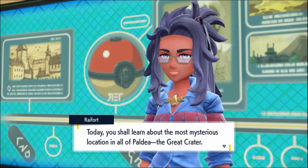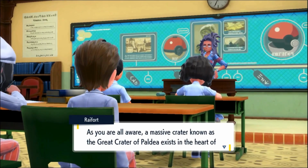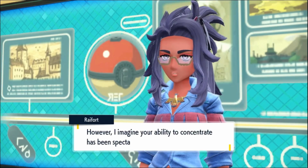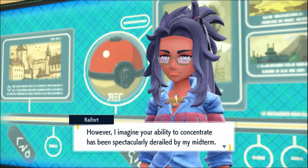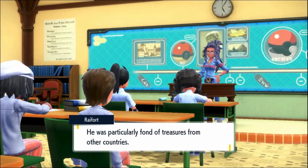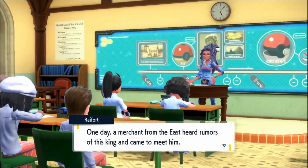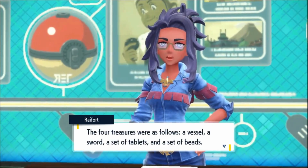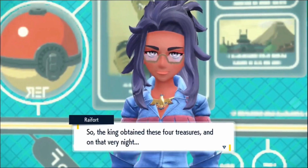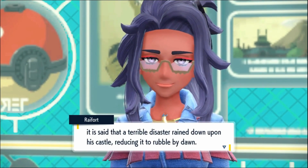Anyway, in the first half of history class, we learn mostly about the history of Paldea as well as a great crater in the center. And after the midterm that I definitely studied for, Rhyfort decides we could use a little break and tells the class a fairy tale. To paraphrase, there was once a king who loved treasures, especially those from other countries. One day he buys 4 treasures from a merchant who came from the east. These were a vessel, a sword, a set of tablets, and a set of beads. But later that night, disaster struck and the castle was destroyed. However, just as the story is getting good, the bell rings and class is over.